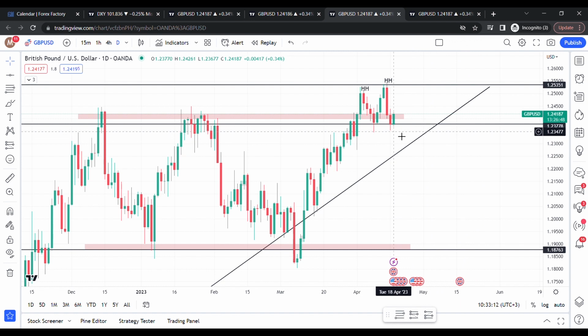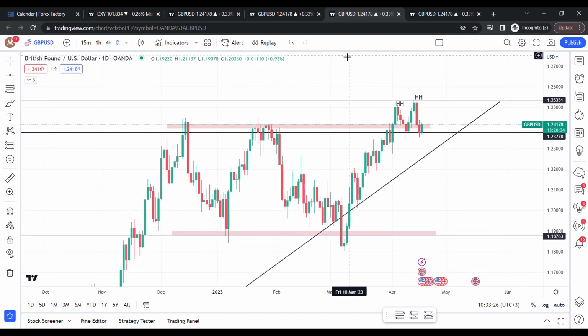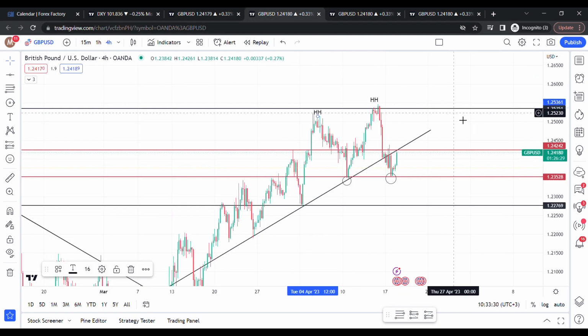So for those reasons, it still confirms to me that I would want to be looking for buys. We can also see that it closed almost around the same area as a point we had over here. I also put here HH, which signifies higher high, and it also made a higher high. So that's why I'll also be looking for buys still. Okay, now let's move on to the 4 hour.